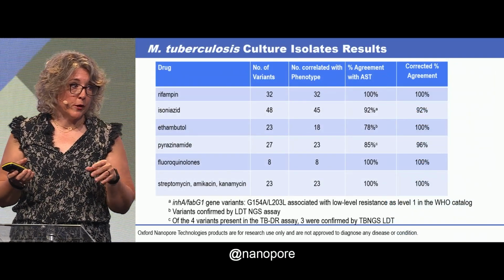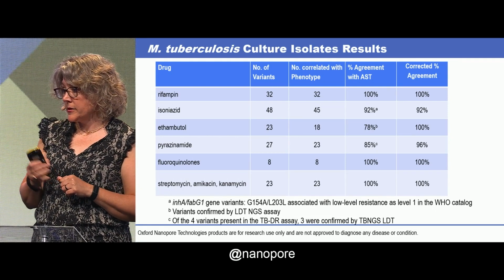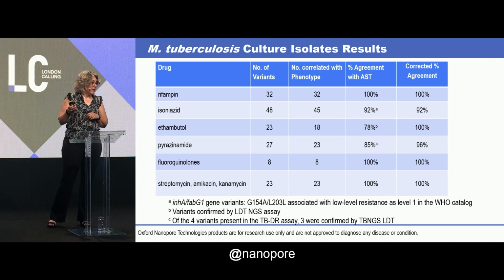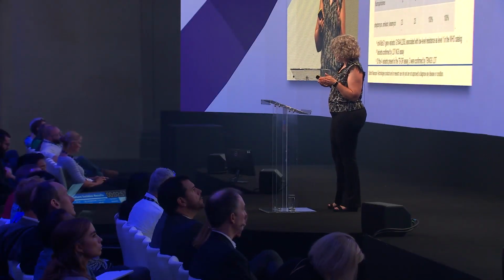So how did it do? Well, actually really well. Here are the results directly from culture isolates. In this table, I listed the number of variants that the Oxford Nanopore TBDR assay detected for each of those drugs. And then we wanted to compare or correlate it to the phenotypic susceptibility testing that we did within our lab. We did a % agreement, and then if we had any discordance that we were able to resolve, we then did a corrected agreement. So overall, rifampin, the fluoroquinolones, which include moxifloxacin, ofloxacin, and streptomycin, amikacin, and kanamycin, did fantastic right off the bat. We had 100% agreement between phenotypic susceptibilities and the TBDR kit.